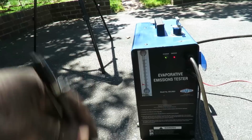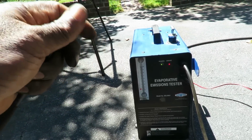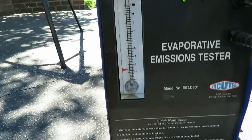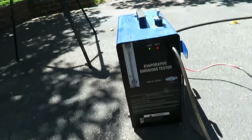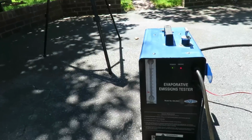So guys, look at that, it's down there. You guys see that? After a while, it shuts itself off. Okay, now I cut it back on. That thing is down there. We are good to go. Let's shut this off.